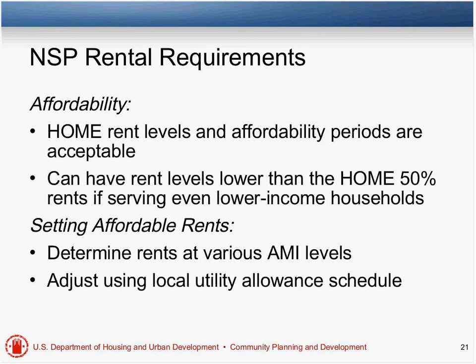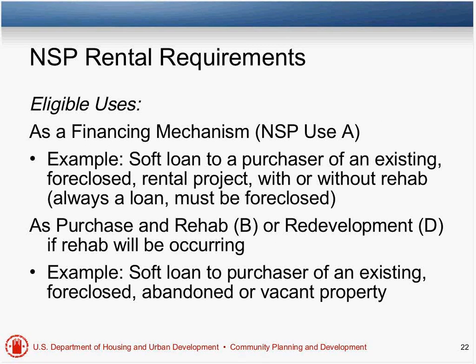These can be adjusted by utility allowances. So if there are questions about what that means, why don't you save that question, because we're going to stop taking questions for a little while so we can get to the panelists.